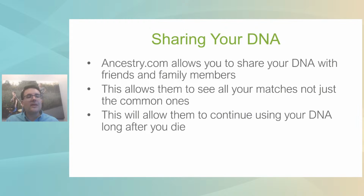So perhaps you have grandchildren that you have taken a test and they have taken a test. And you may be thinking, well, why do I need to actually share my DNA results with them? Because they can see me on their match list. And clearly it's obvious that we really are grandparent, grandchild. And the reason is it's going to allow your grandchildren to see all of your matches. And so all of the people that you are related to in the Ancestry database, they are also related to, but some of them they might not share any DNA with, simply because you only gave them about a quarter of your DNA and they may be matching on the quarter that you didn't give them.